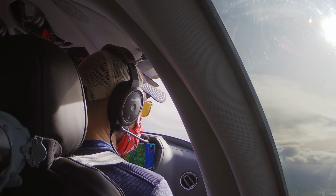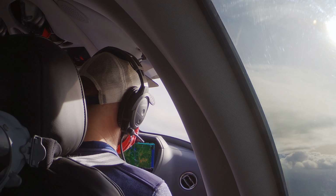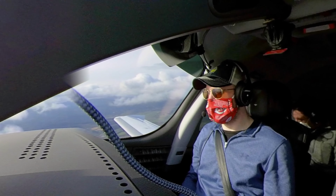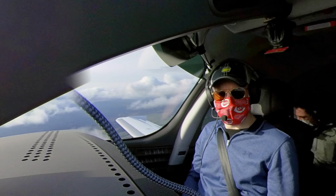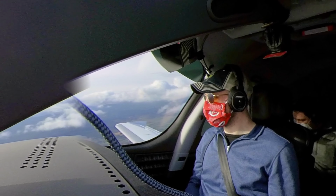We're going to be above this layer, and we're going to go through this, and that'll be it. Pretty much, yeah. Nice. And we're doing 4,500 feet per minute because we started the climb at 250 knots. I like it.